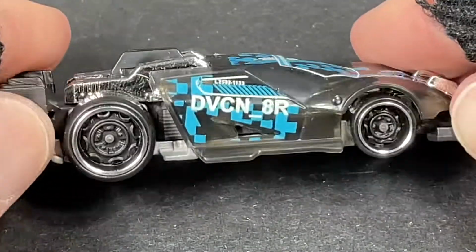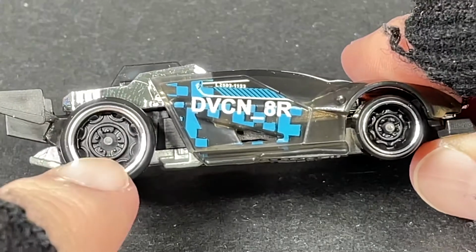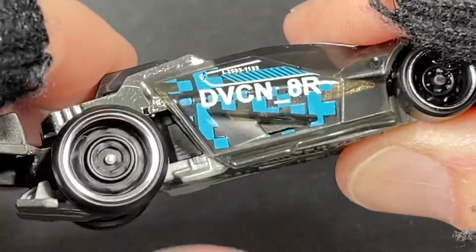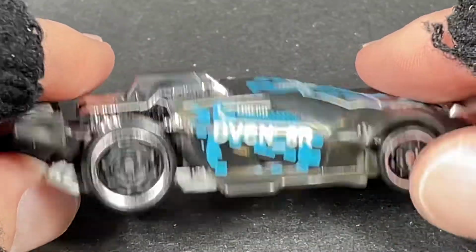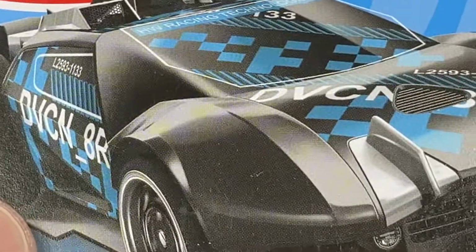The Vancinator. Wow, big tires in the back. These are the ones I call the spider webs. Wheels. Little chrome ring on the edge here. Smaller ones in the front. Same wheels though, but smaller. Very cool. The Vancinator. Let's check out the card real quick.